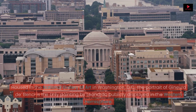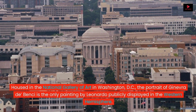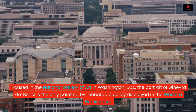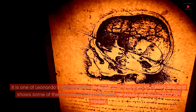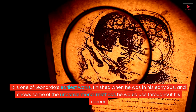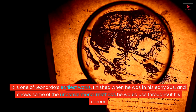9. Ginevra de' Benci, circa 1474–78. Housed in the National Gallery of Art in Washington, D.C., the portrait of Ginevra de' Benci is the only painting by Leonardo publicly displayed in the Western Hemisphere. It is one of Leonardo's earliest works, finished when he was in his early 20s, and shows some of the unconventional methods he would use throughout his career.